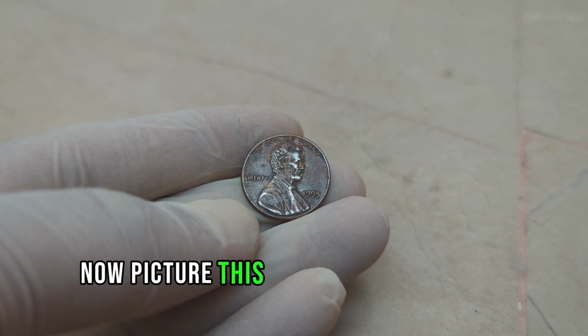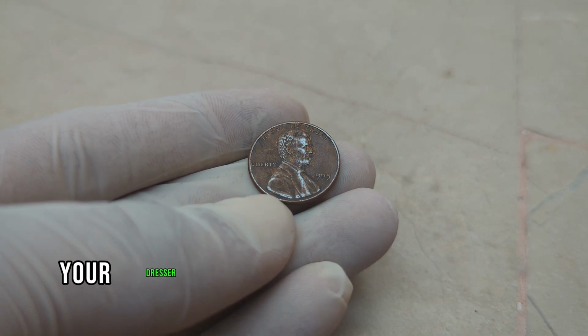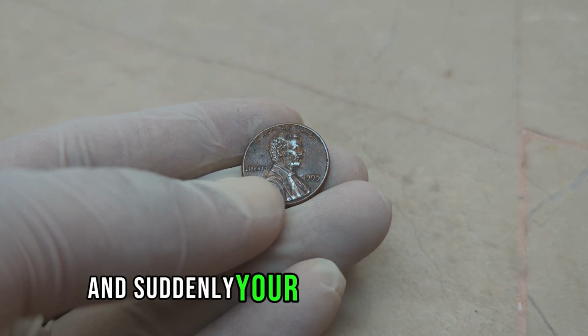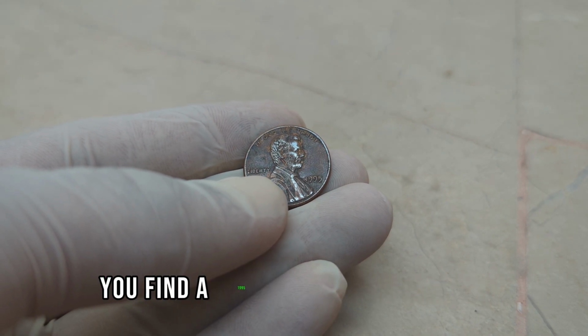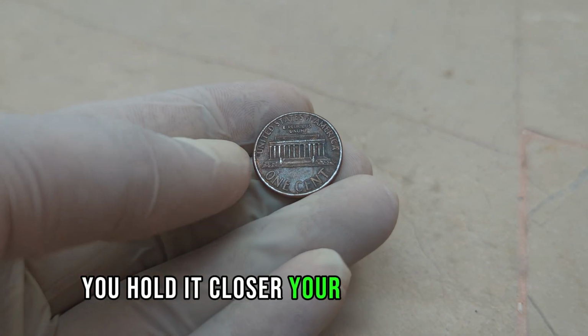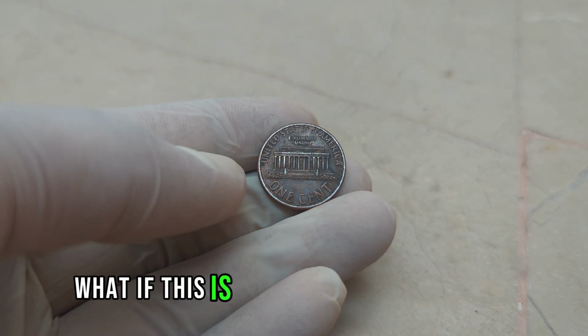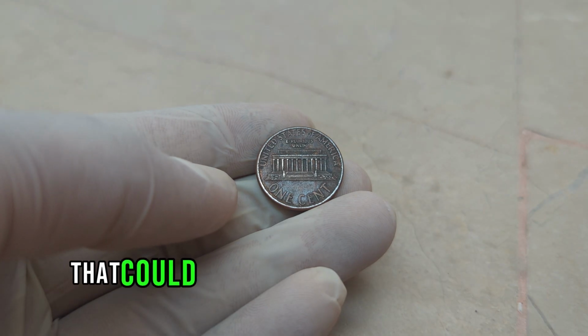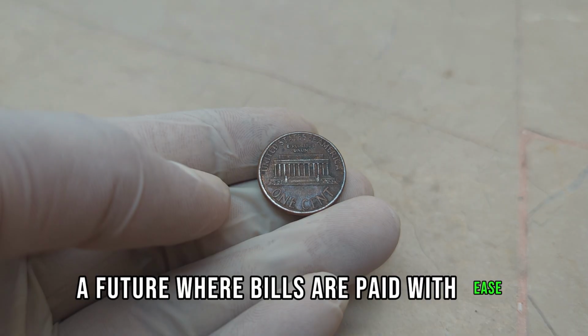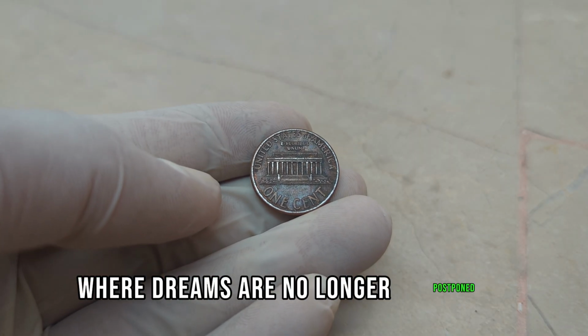Now picture this. You dig through your coin jar, your dresser, maybe that coffee can in the garage, and suddenly, your heart skips a beat. You find a 1995 penny. No mint mark. You hold it closer, your palms sweating. What if this is it? What if this is the coin that could unlock a future of financial freedom? A future where bills are paid with ease, where dreams are no longer postponed.